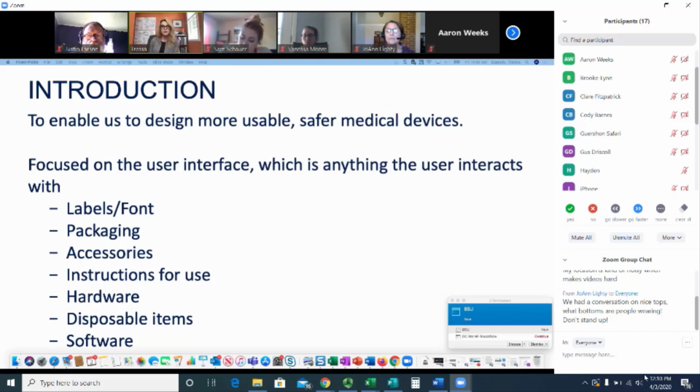Now, with healthcare providers, we're lucky because most of them have a higher level education. But if you were to design this for home users or patients, you have to then write your instructions for use at an eighth grade level. So it's not just limited to the hardware, the software, the disposables. We literally have to look at everything that the user can touch.